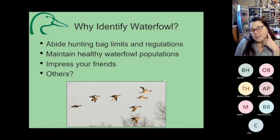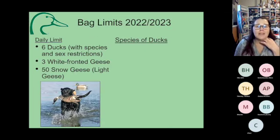People are naturally curious, and a lot of people like to identify birds. Birding is a big hobby for a lot of different people too. So, kind of cool.